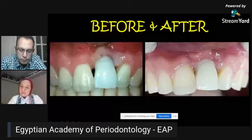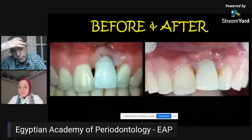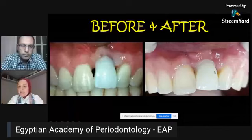The black triangle is really improved, and the distal papilla is also improved. You can see that there's no scar formation here, because here we had, I don't know if he went for a free gingival graft before, I think. So we had a scar formation from previous surgeries that is actually more or less disappearing here. We have a good color blend. And this case was still temporized.